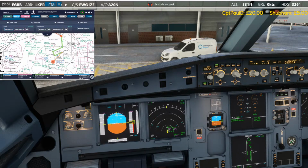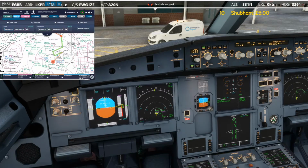Birmingham ground, good afternoon. Eurowings 1 Zulu Echo, A320neo on stand 40 with information November, QNH 1022, request IFR to Prague. Eurowings 1 Zulu Echo, Birmingham ground, hello. You are cleared to Prague via the UNGAP 1 Mike departure, squawk 7301. Cleared to Prague, UNGAP 1 Mike departure, and squawk 7301, Eurowings 1 Zulu Echo. Read back correct.